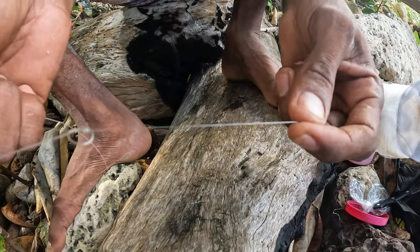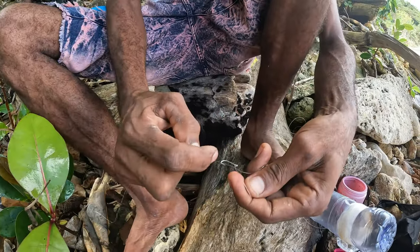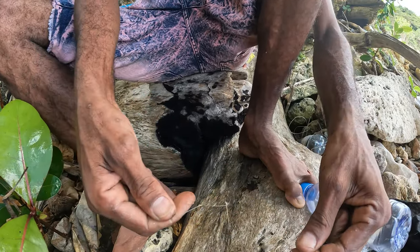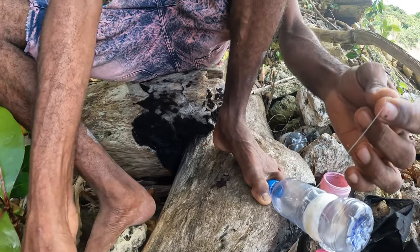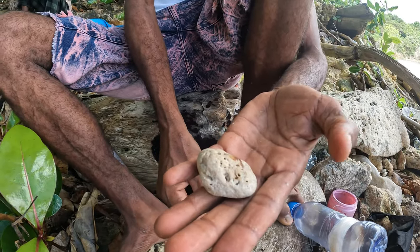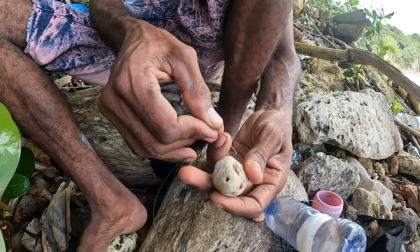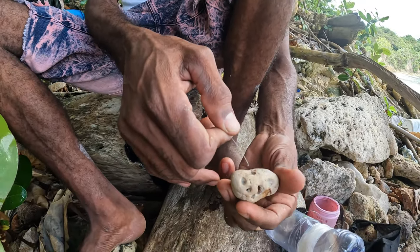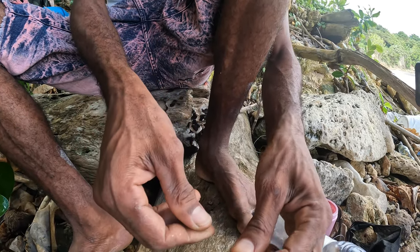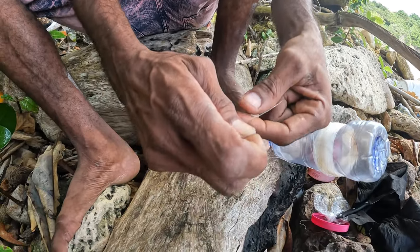So that means it slides. And then you put on a sinker. So this we are going to use for the sinker, yard style. You look for a stone that has a hole, so you can push it through. Just like that. A yardman style this, you know.